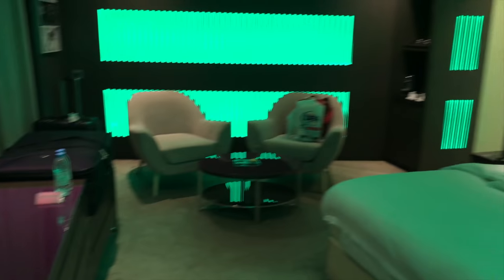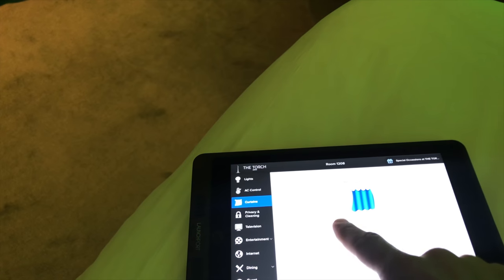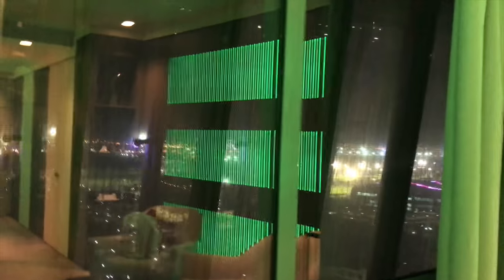Okay. Right here is the bed. Now, looks like a small room, right? This is very comfortable. I'm gonna show you guys. This is amazing, guys. Look. Say I want to open the curtains, so I click open and voila, it opens. I am in front of the stadium. The Khalifa stadium is right there. Because of the light, maybe you're not able to see much, but the stadium is right there.